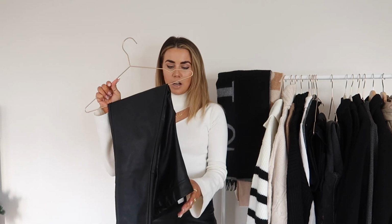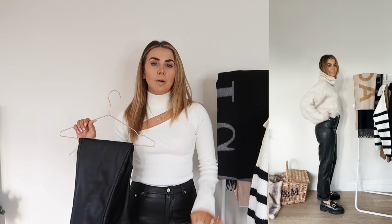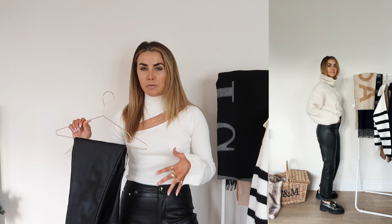Then lastly, on the bottom halves, I've got some leather leggings. I am actually wearing my leather River Island trousers, which I was going to include in this video, but I thought I'd put them on so you can see a little bit of what they look like.